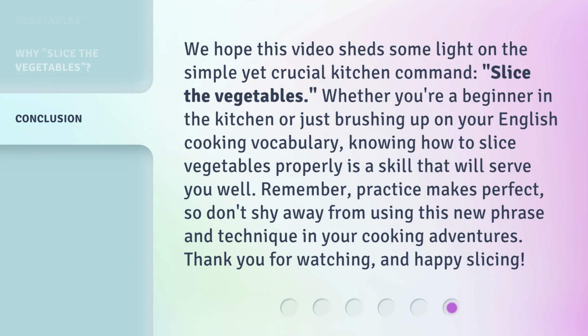We hope this video sheds some light on the simple yet crucial kitchen command: slice the vegetables. Whether you're a beginner in the kitchen or just brushing up on your English cooking vocabulary, knowing how to slice vegetables properly is a skill that will serve you well. Remember, practice makes perfect, so don't shy away from using this new phrase and technique in your cooking adventures.